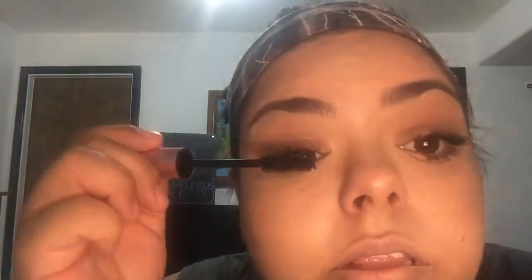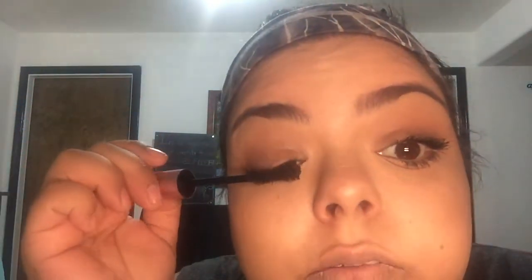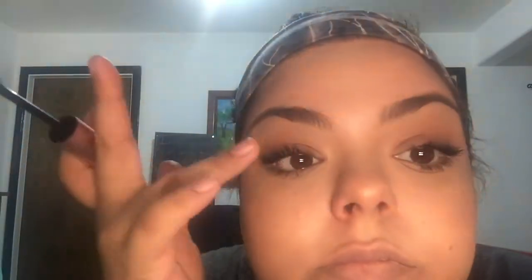So this mascara is pretty much empty, but I'm just using it for the brush itself. And I'm going to go back and try to declump some of these lashes and make them look a little bit more extended so that we can try to imitate the look a little bit better.